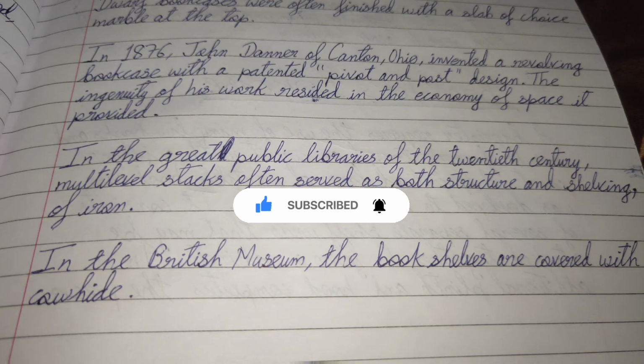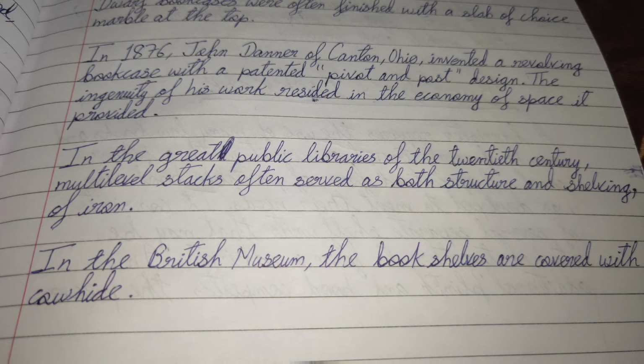In 1876, Johann Danner of Canton, Ohio, invented a revolving bookcase with a patented pivot and post design. The ingenuity of his work resided in the economy of space it provided. 32 volumes of the American Cyclopedia could be stored in a compact space and readily available for perusal at the touch of a finger. Danner's bookcase appeared in the 1894 Montgomery Ward catalogue.